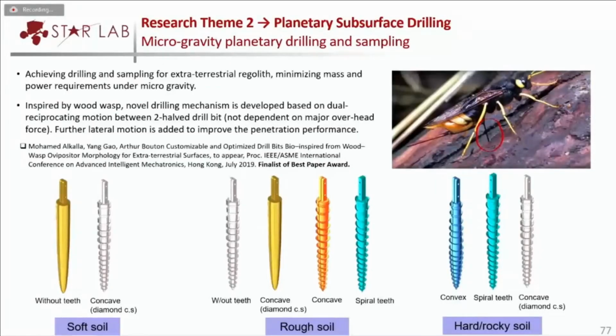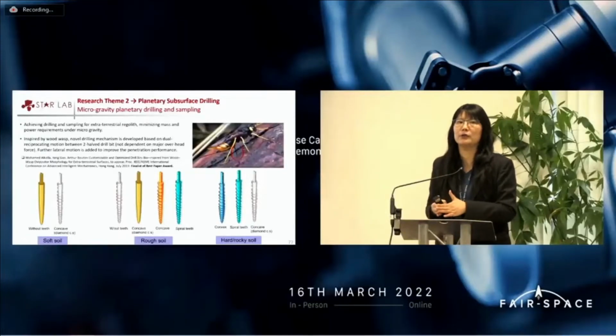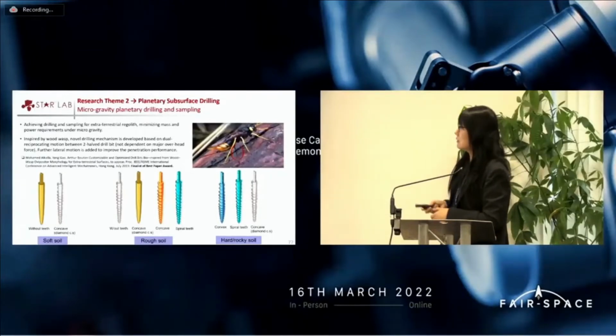So these are 2 halves with teeth features so that it can help engage with the regolith, so that there will be traction between the drill bit and the regolith. And this dual reciprocation allows that traction to help the penetration rather than purely rely on the overhead weight. So this is the trick here for this kind of new drilling technique.